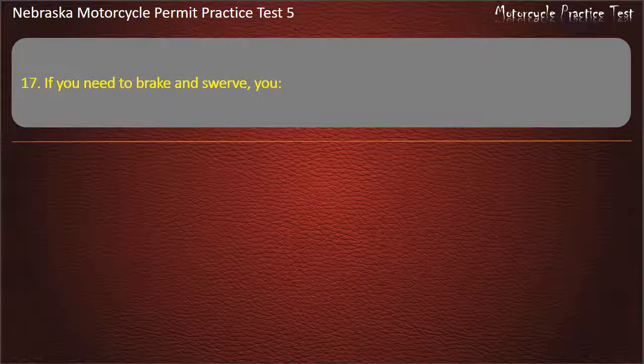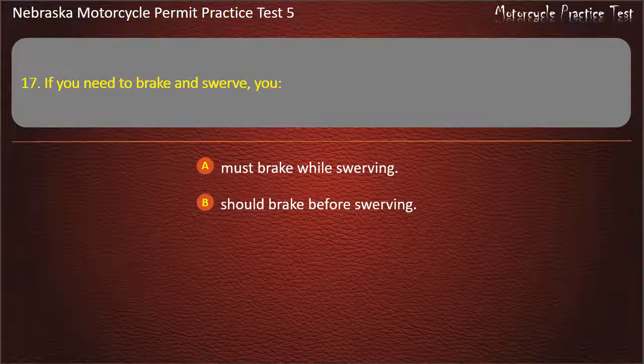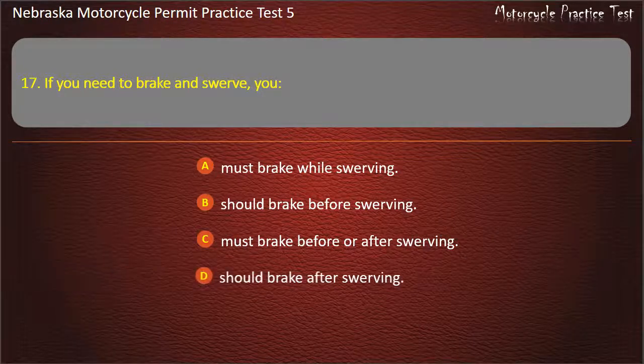Question 17. If you need to brake and swerve, you must brake while swerving, should brake before swerving, must brake before or after swerving, should brake after swerving. Answer: must brake before or after swerving.